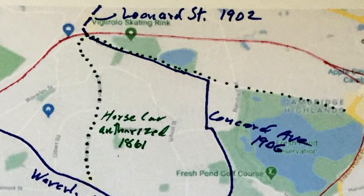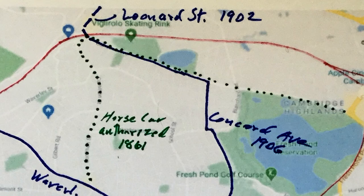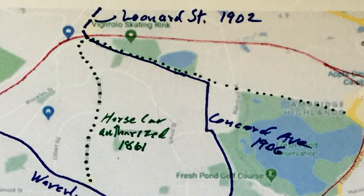And then it extended on to Belmont Center, and it ended right in front of where the post office is now. In 1907, they did the grade separation and built that our famous stone bridge. And in 1908, the streetcar was extended up Leonard Street, and it ended about where the firehouse is now.